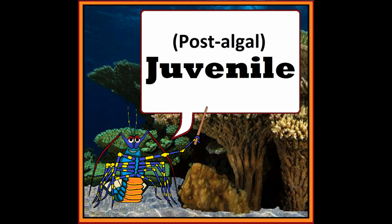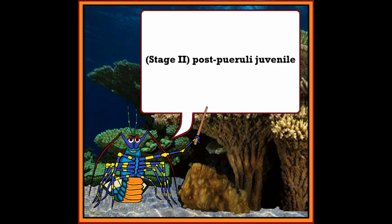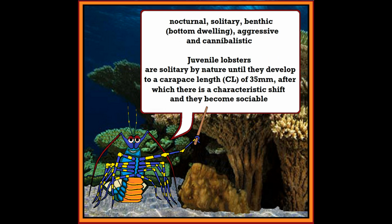Post-agile juvenile. Stage 2 PostPuri juvenile. Nocturnal, solitary, benthic bottom-dwelling, aggressive and cannibalistic. Juvenile lobsters are solitary by nature until they develop a carapace length (CL) of 35 mm, after which there is a characteristic shift and they become sociable.